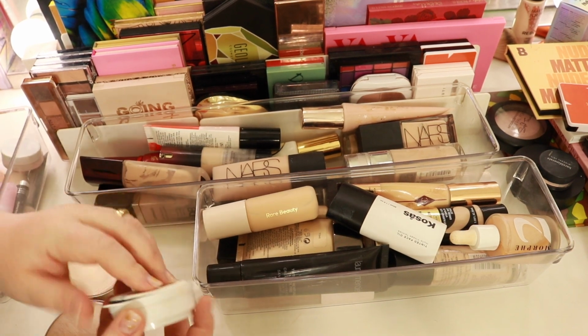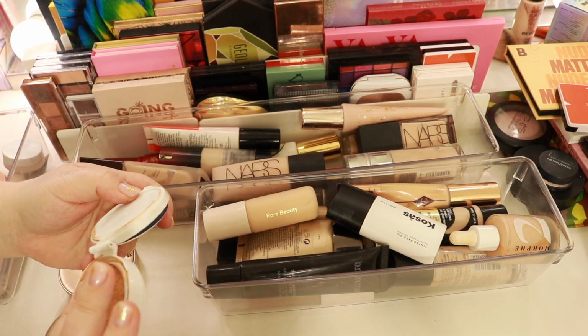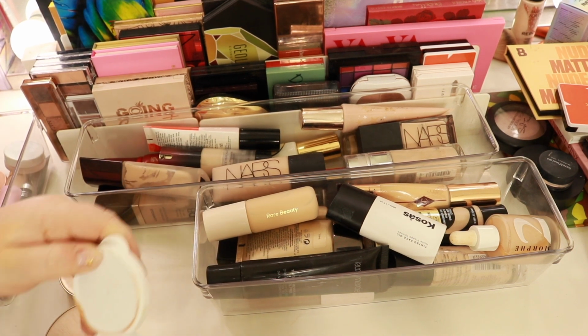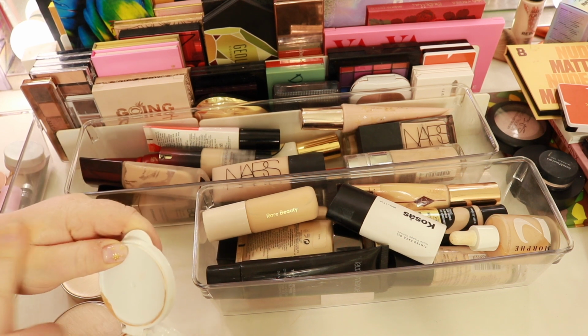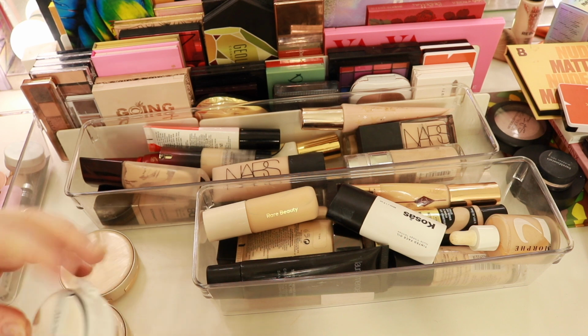This is a More Pacific. It's a little too dark. I think I lightened it actually. I did. Nah, I don't need this. I'm gonna give this to my mum. That's gonna be more her color, I think. Yeah, I'm gonna give that to my mama.